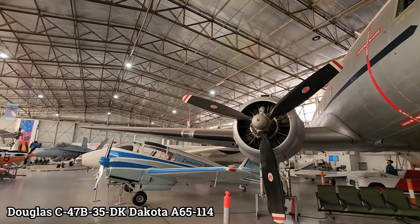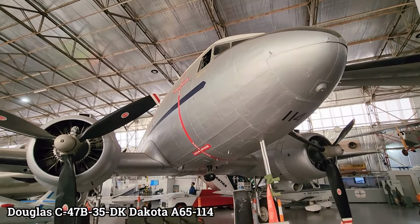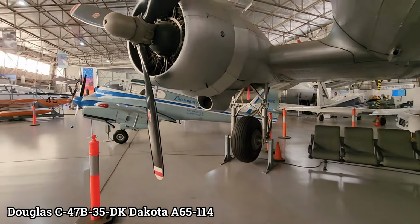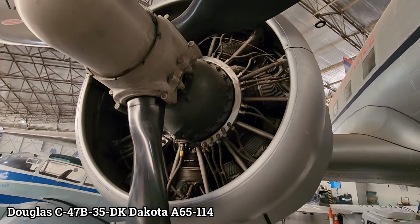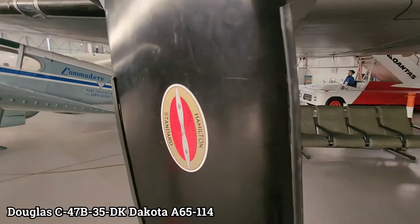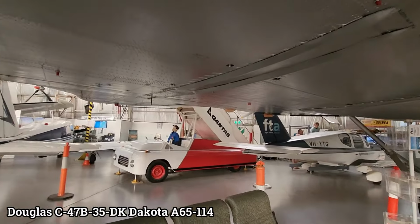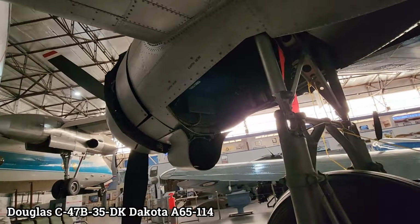The Douglas C-47 Dakota is one of the most iconic military transport aircraft of the 20th century. Developed from the Douglas DC-3 airliner, the C-47 saw extensive use by Allied forces in World War II, playing a crucial role in logistics, paratroop drops, and medical evacuations. Powered by two 1200 horsepower engines, it had a top speed of 224 miles per hour, 360 kilometers per hour. Known for durability and versatility, the Dakota remained in military service for decades. Over 10,000 were built, with many still serving in military and civilian roles worldwide.